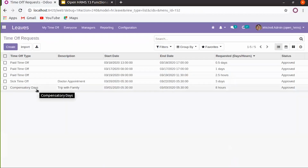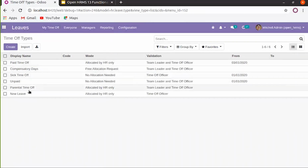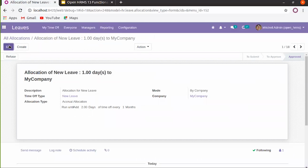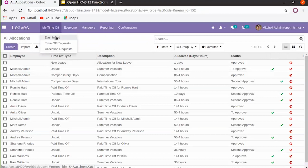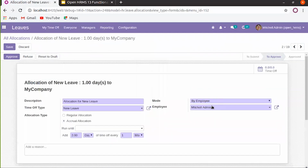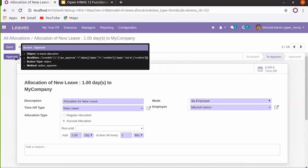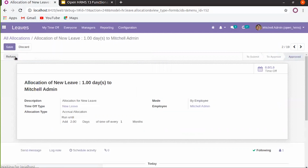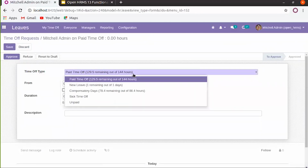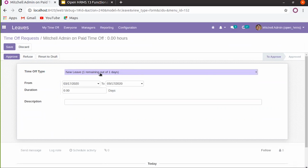So this employee, right now I haven't worked for any days, so I will change the new leave allocations. I'm just providing this for a particular employee, just taking a duplicate of this one. I'm just providing employee Michael admin. New leave. So you can find one remaining out of 1 day.